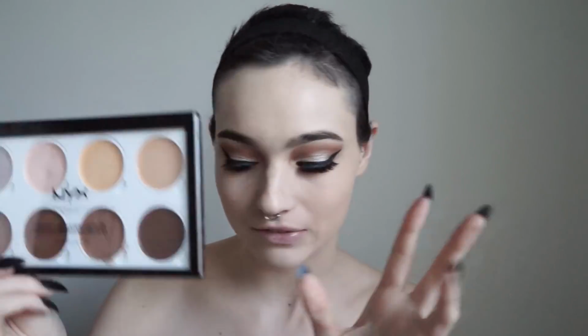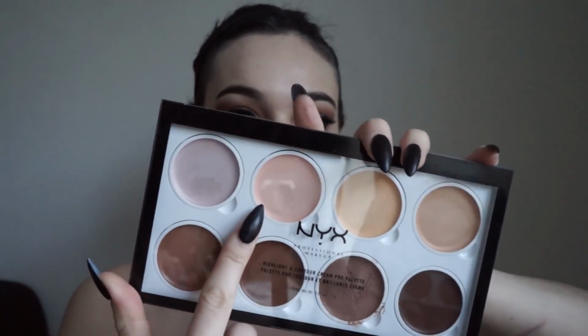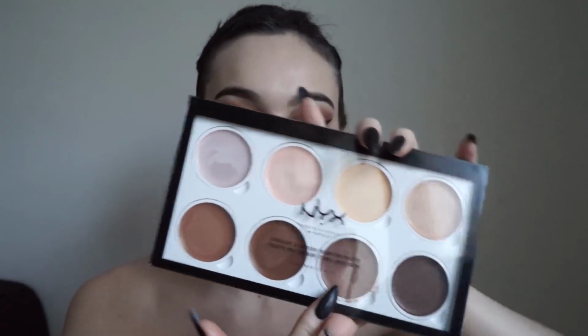I'm gonna do my primer and foundation off camera, and then I'll meet up with you guys to do contour. I got this NYX Pro palette cream, whatever. I am not good at contour. I don't contour at all. I've tried it twice in my life, and it was practicing for this video. I'm gonna use this for concealer, this for contour. Hopefully I can do it, and hopefully I can do it a little bit quickly. I don't know, we're just gonna have to try.